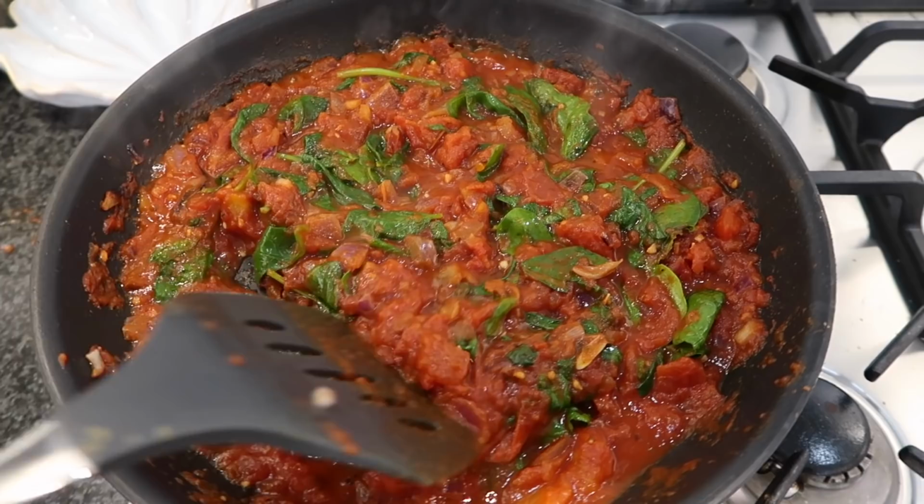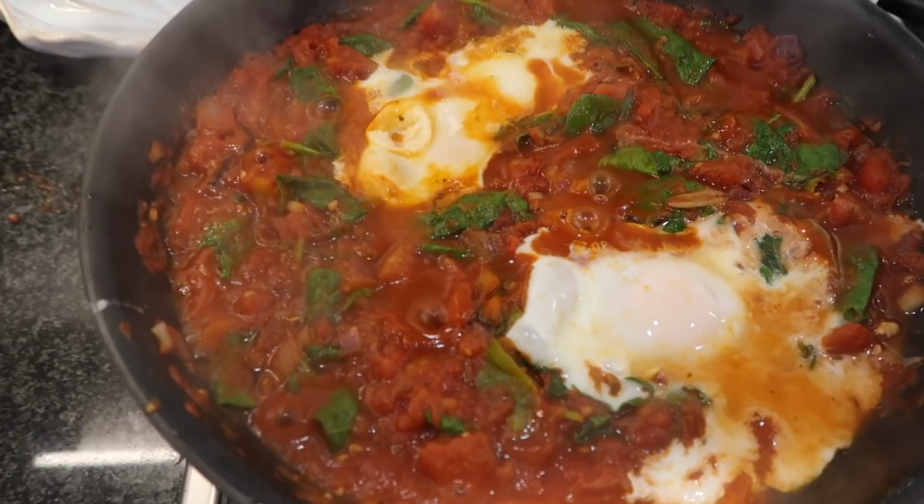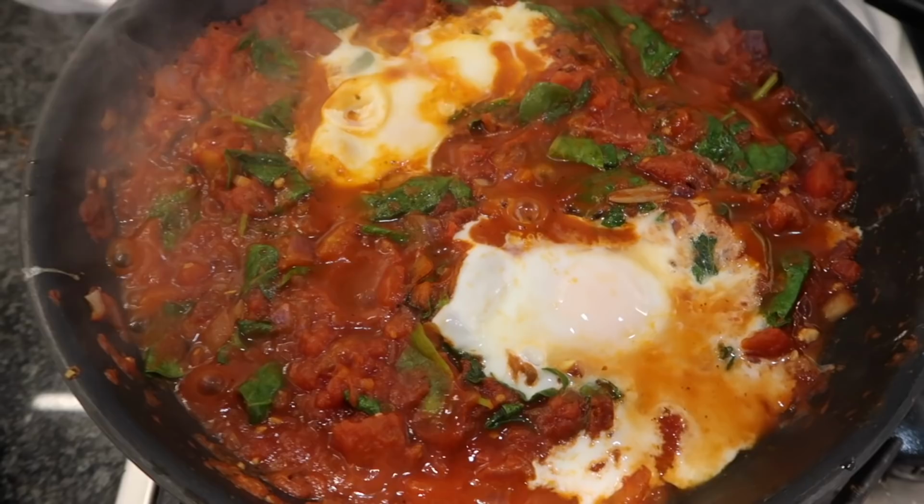So I'm going to make 2 holes in the sauce and add in the eggs. And voila! That is done. As you can see, the eggs are going to be quite runny, which I like, because obviously when you slice into it, the yolk just goes all in it and it's so yummy. So this is pretty much done. I'm going to turn this off and serve it up.